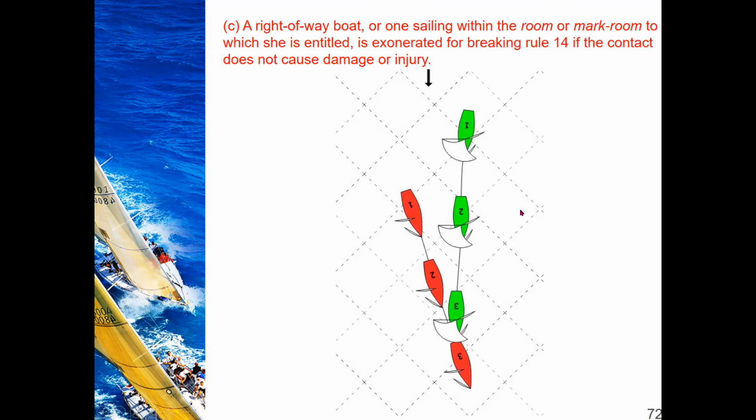You will not be exonerated. So what's going on here? We got a boat on port tack, and we got a right-of-way boat on starboard tack. And she comes down, and boom, her spinnaker contacts red right there. But there's no damage or injury. And so, although green breaks rule 14, because she could have avoided, don't you think? I think so.